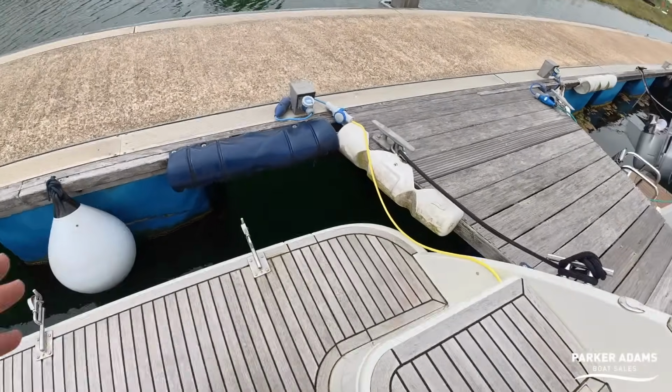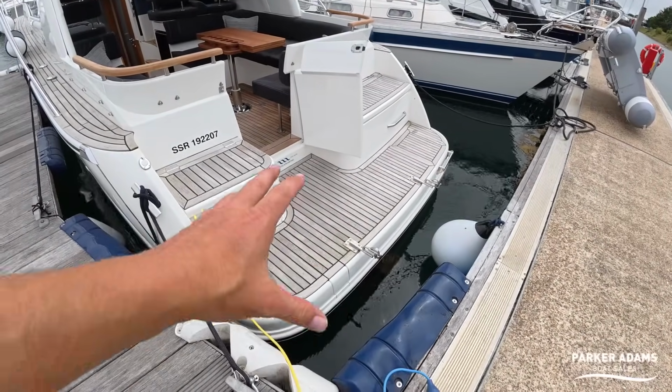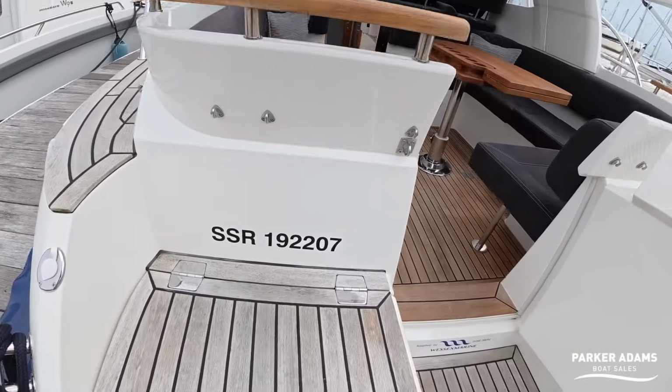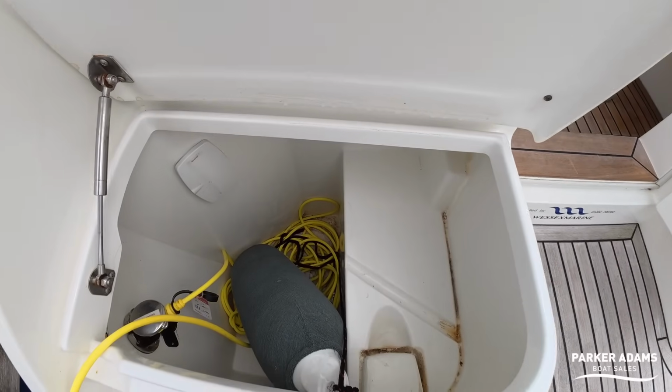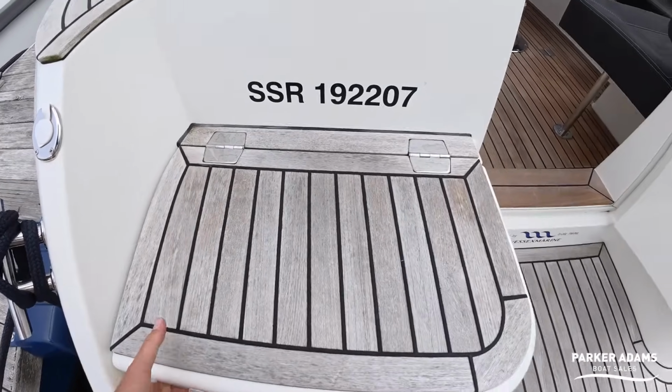So the first thing you note is that you've got a really good sized bathing platform. The bathing platform is excellent, very easy to step on and off. And then inside the lockers, inside this one, you have an enormous, great big deep locker space down there. Lots of space in there, probably for 3 or 4 fenders.